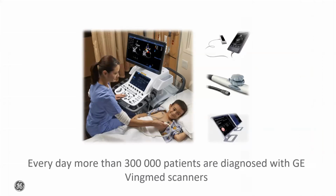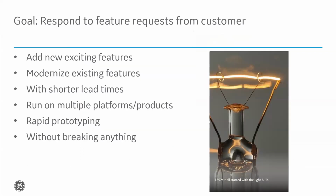So when the bugs are piling up and nothing goes our way, it helps on the motivation to know that we are doing it for a good reason. Every single day, more than 300,000 patients are diagnosed with one of our scanners, the GE Wingweld scanners. That translates to almost half the population of Oslo every single day. Naturally, this means we also get a bunch of feature requests. And this talk from now on will be how do we respond to those?